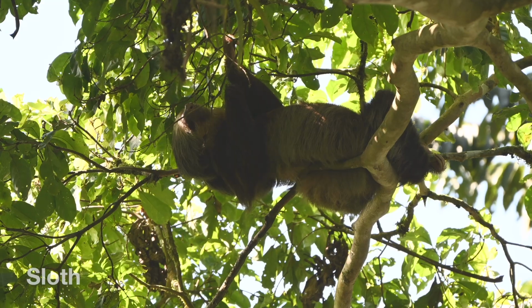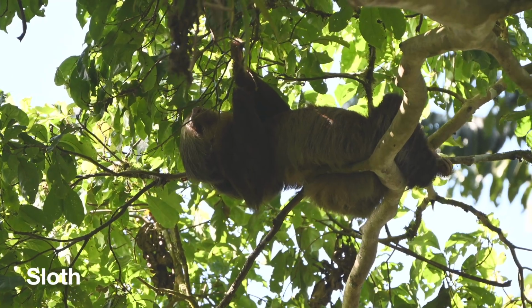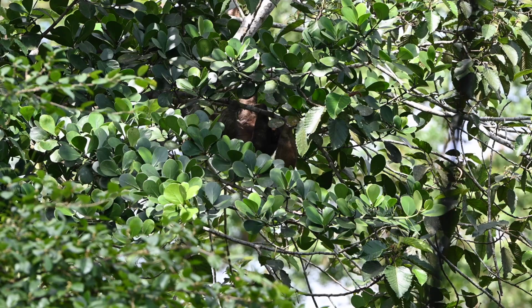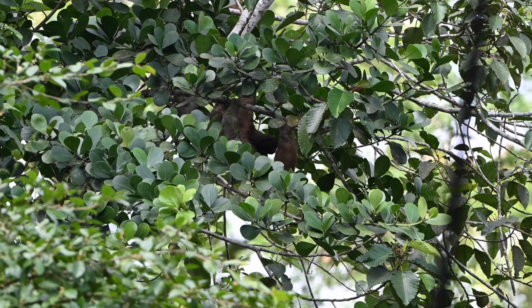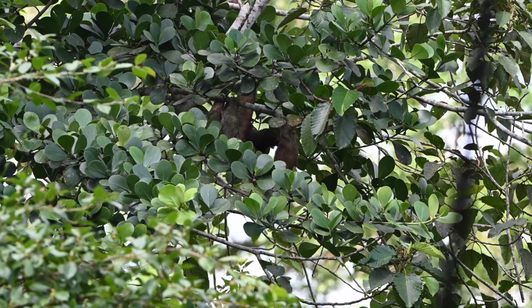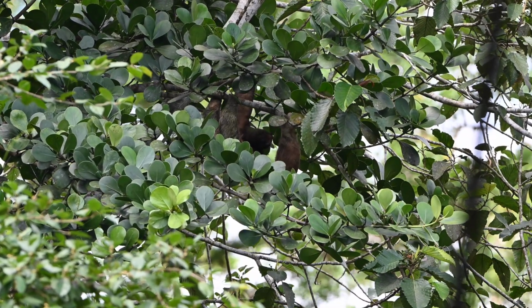The mammal clinging on the top branches was a sloth. There are two types of sloths in Costa Rica, the two-toed sloth and the three-toed sloth. Which one is this? Three-toed sloth. We saw the brown one, the two-toed, before. I can see the baby.